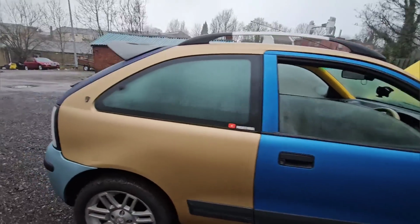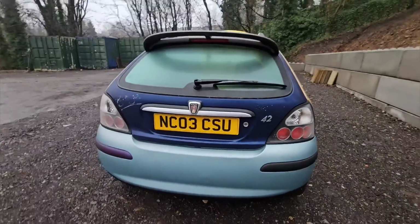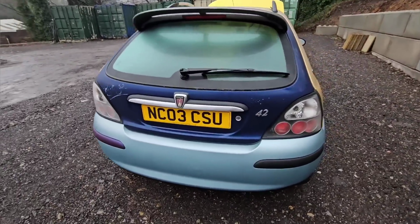Then we have another issue with the boot loom, which I'm going to replace because the one that's in there has cracks and splits everywhere. And because of that, the high level brake light isn't working, and neither is one of the rear lamps as well now. And the number plate lights, I don't think that's working either.